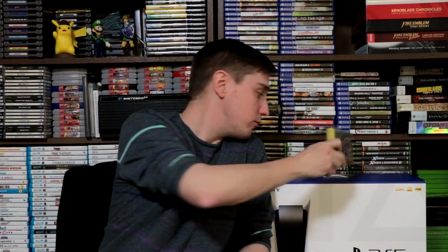Super Mario Bros. Game & Watch edition, I don't even know, I guess it's Game & Watch Super Mario Bros. This is still sealed. Don't really know why I bought it. It was 50 bucks retail. It's a cool novelty thing. I don't really want it, to be honest with you.